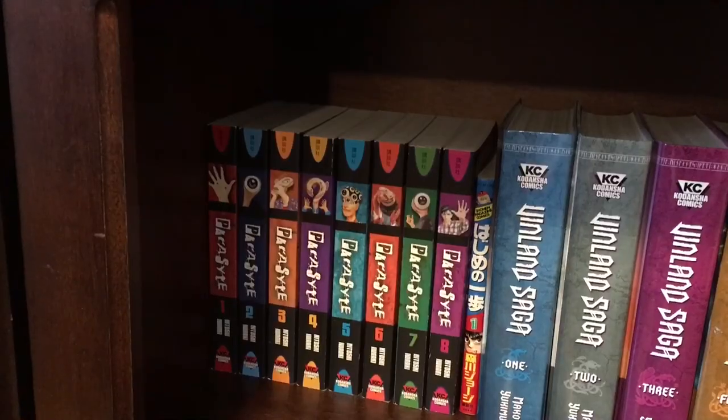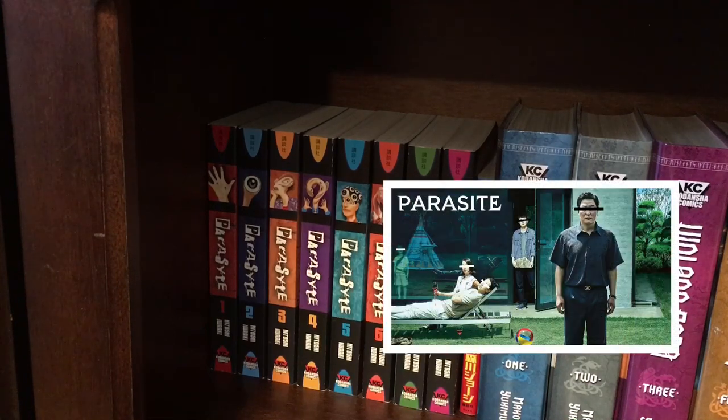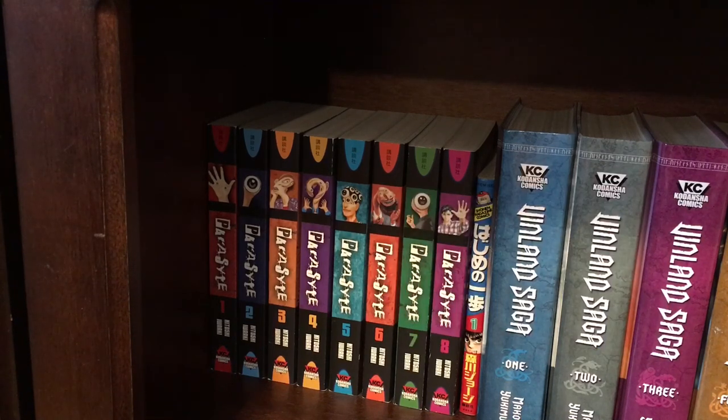But I'm a big fan of him. Parasite Volumes 1 through 8, not related whatsoever to the Korean movie that came out recently, but that movie is quite outstanding, so definitely check it out. Anyways, though, I'm gonna reread Parasite soon. I know I say I'm gonna reread a lot of stuff, but this series I'm definitely gonna reread within the next few months, so yeah, I'm excited for that.